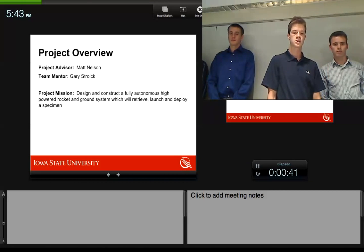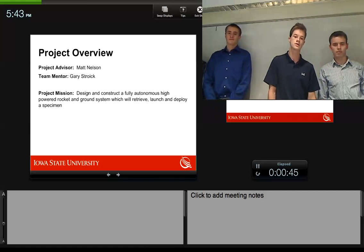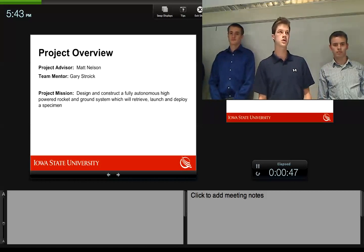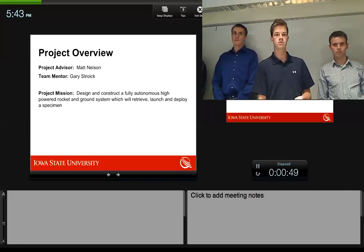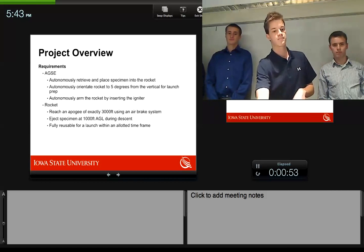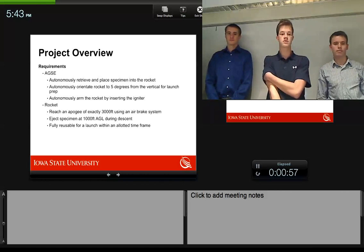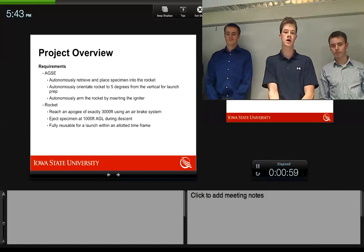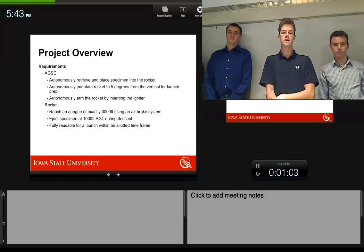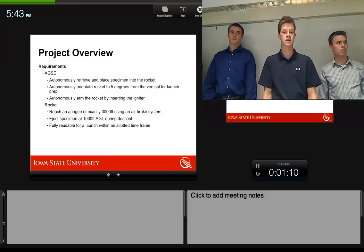And our project mission is to design and construct a fully autonomous, high-powered rocket and ground support system that will be in charge of retrieving, launching and deploying a specimen autonomously. The specific requirements for the AGSE team are to autonomously retrieve and place a specimen into the rocket, orientate the rocket to 5 degrees off vertical away from the crowd, and then insert the igniter and commence the launch once the safety officer has given a go.